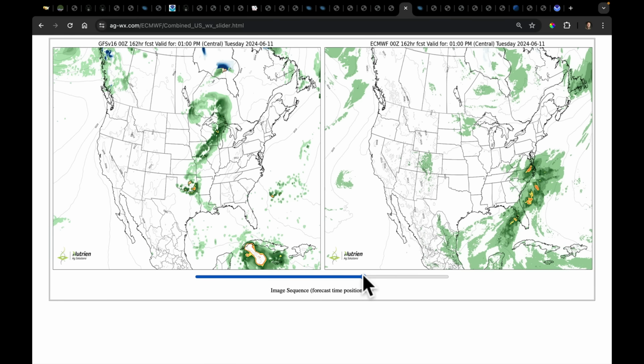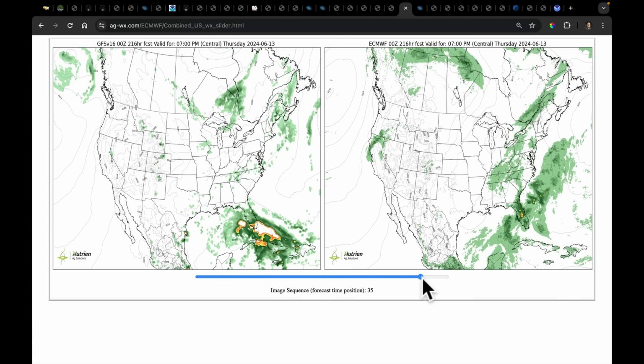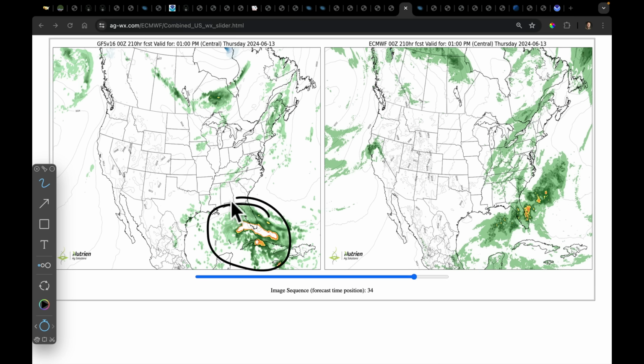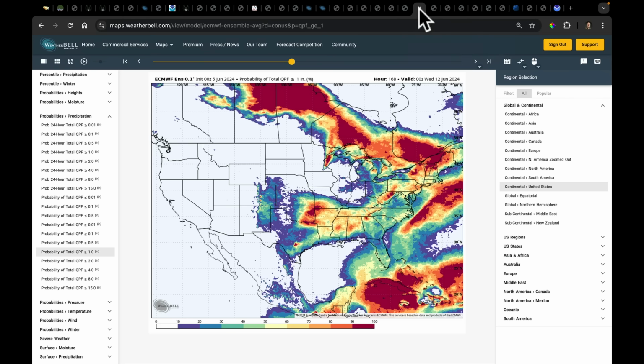We're already seeing some pretty big divergence in the models a week out, which means I don't know if these models know exactly what to do with this pattern shift. But take a look at this. By the 13th, something's coming out of the Caribbean in the GFS, and there's a lingering front here in the European model, which just needs to be watched pretty carefully. But if you look at the next 7 days in terms of probabilities, this is where we have the best chance in the European ensemble at getting over an inch.